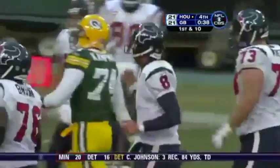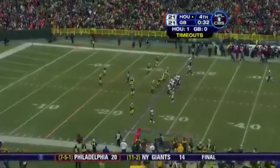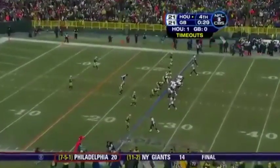Yeah, they're going to let the clock run down, Gus. They may spike. He's motioning to spike it. I don't even know if I would. I'd just let the clock run, get down and try your field goal.